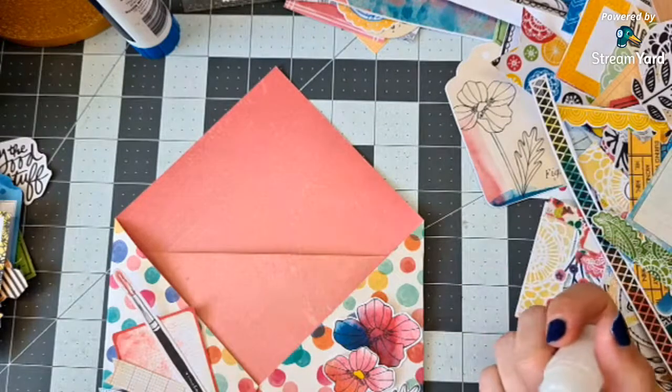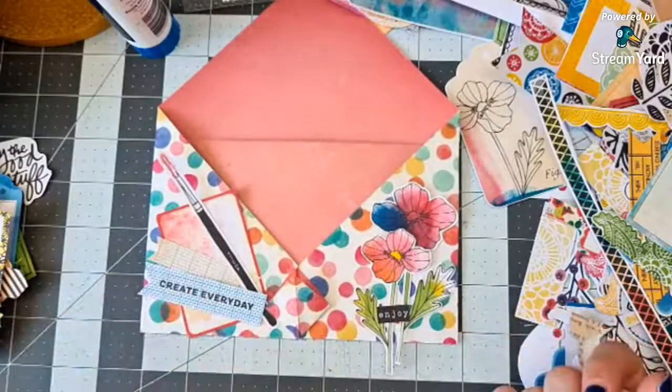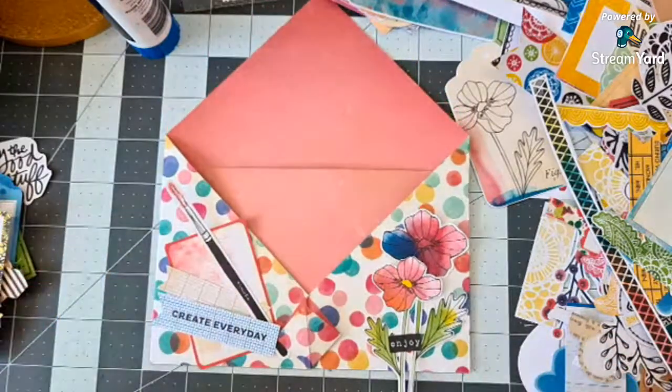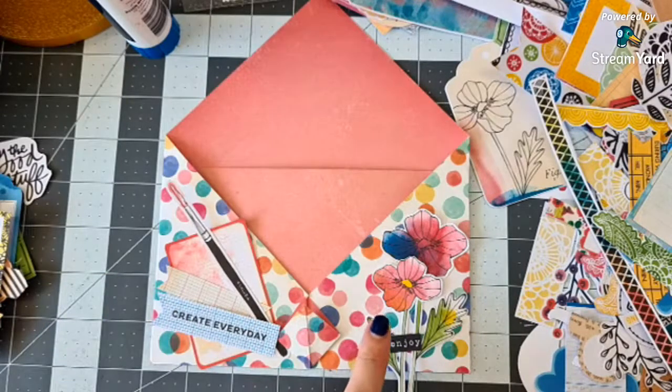Okay. So we good, everyone? Are we happy with that? We're going to chop off the stems down here. I love this side. I'm just not sure about this side. Let's just stick this side down.